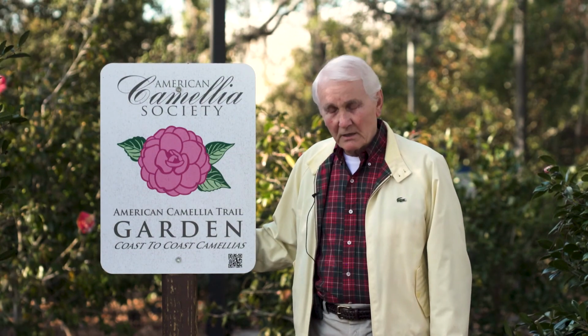But the Camellia Garden itself became part of our project when we were looking for a home to plant the cultivars or varieties of camellias originated by members of our club over the years. And at the same time, the university was looking for something to commemorate the 40th anniversary of the founding of the university. All of this took place in 2007.